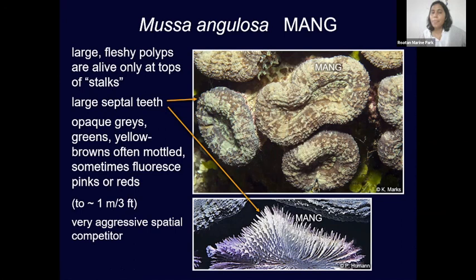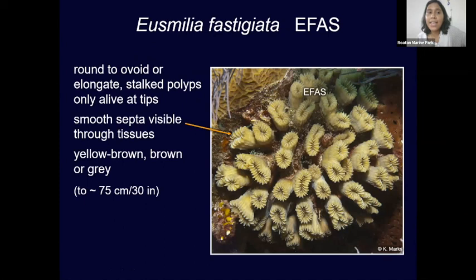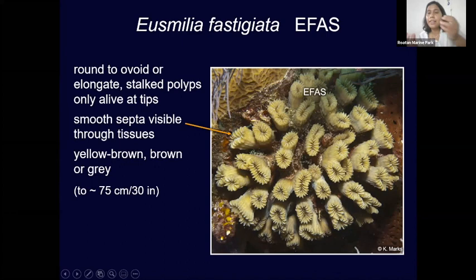And the other flower coral that we'll look at, and this one's actually also a highly susceptible species, is Eusmilia fastigiata, or EFAS, and they have round to ovoid, or elongate stalked polyps that are only alive at the tips. They have smooth septa visible through the tissue. So remember, Mussa angulosa has those teeth, so it doesn't have smooth septa. It has toothy septa. And then the coloration can be yellow, brown, or gray. They're much smaller than Mussa angulosa, and the flowers themselves, the little polyps, are also smaller.